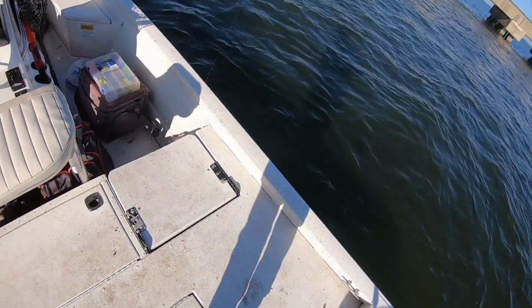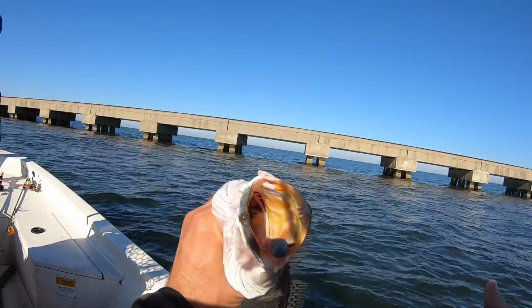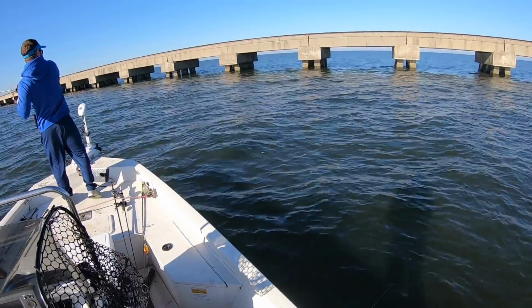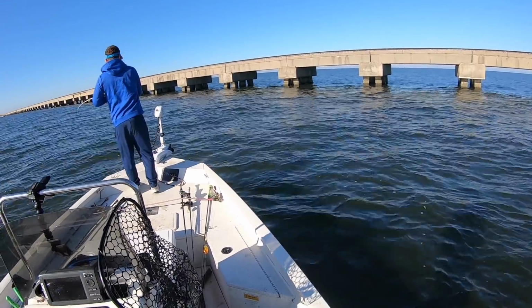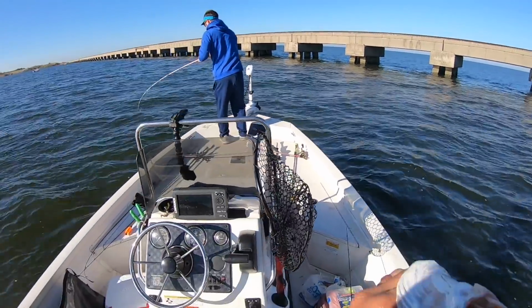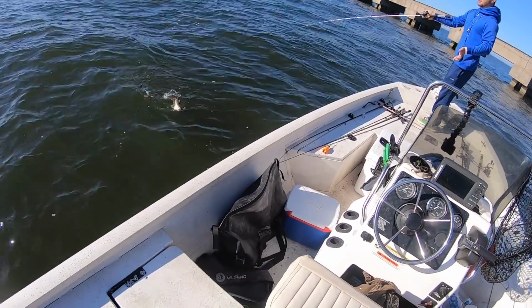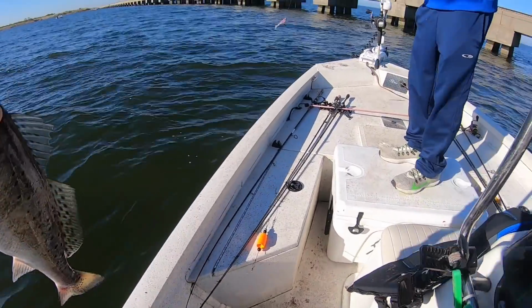Big trout. But dude, look how deep this fish took it. I mean, that's a good sign. You got him, Joel? Feels like a decent fish. He didn't come up at all. Yeah, it's a pretty good one. What, you got another drum? No, nope, trout. Nice speckled trout. Good fish, Joel. Here, I'll get him. I'm already dirty.